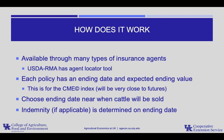There will also be an expected ending value, meaning what is the expected value of that CME index on October 15th, okay? And that's going to be very, very close to what futures prices are. So for example, think about an LRP ending date towards the end of October. That's going to be very close to what the October feeder cattle futures are trading for. An ending date in September will be very close to what the CME futures price is for September. And something in, say, mid-October will probably be close to something between the September and October futures price. It'll be very, very close.